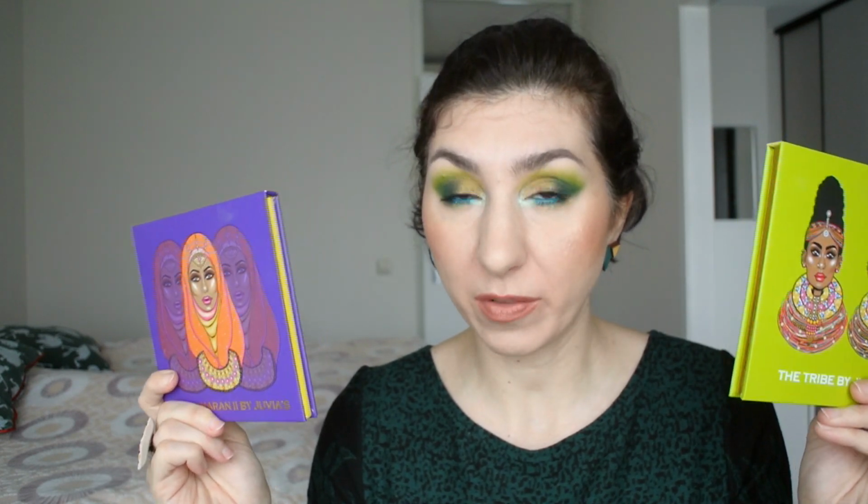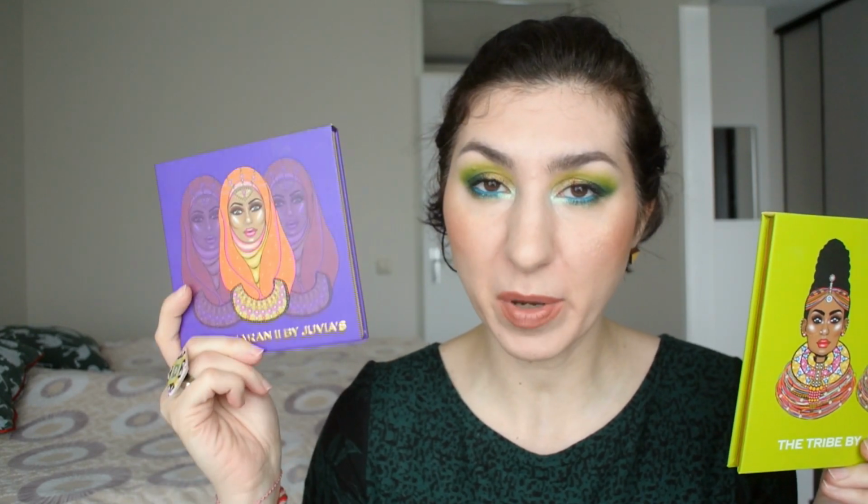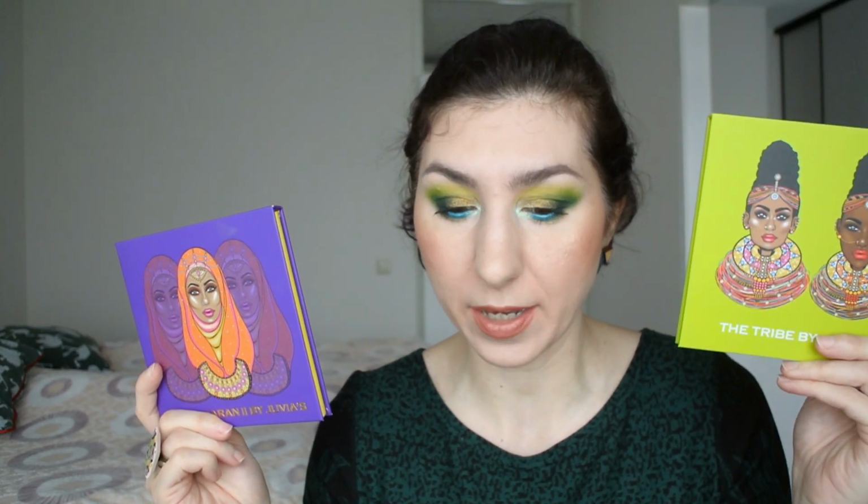One of them is actually a collab with Melissa, so instead of 5 you're also getting a full-on 10 looks with that palette. The palettes in question are Saharan 2 and the Tribe palette. Those happen to be 2 of my absolute favorite Juvia's Place palettes. I love all of my Juvia's Place palettes, so it's really hard for me to pick favorites, but Saharan 2 remains my favorite and Tribe is a close second.